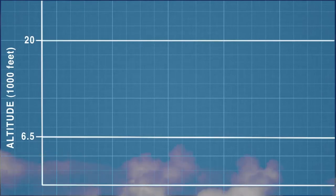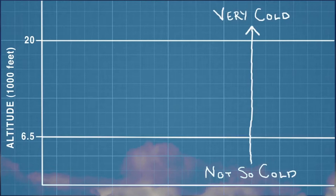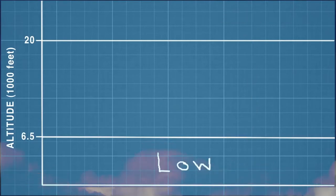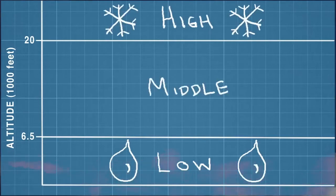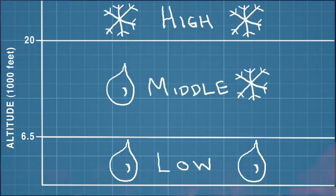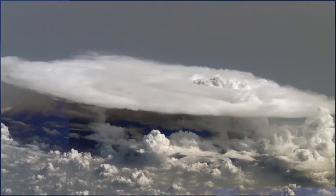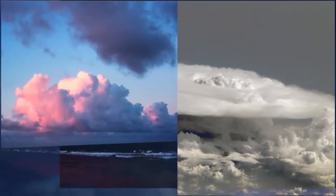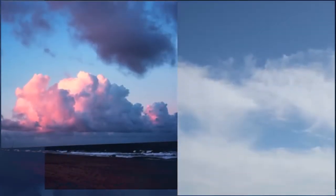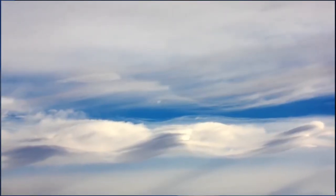In general, the portion of the atmosphere where clouds form gets colder the higher you go. That means low clouds are almost always made of water droplets, while high clouds are made up of ice crystals. And middle clouds are often a mix of liquid and ice. These differences can often be seen in a cloud's overall appearance, with clouds made up mostly of water having more clearly defined edges than ice clouds do.